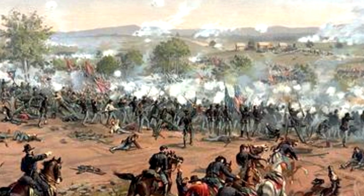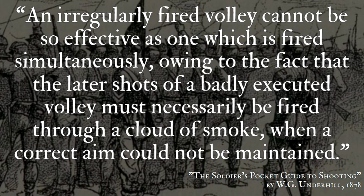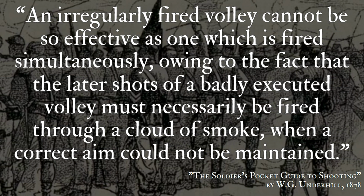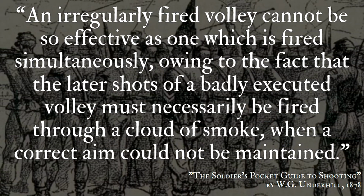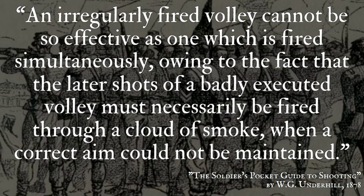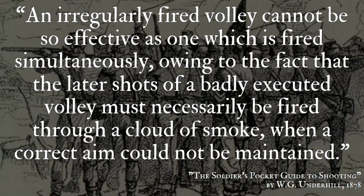Now, that being said, some soldiers' guides and manuals will mention the impact of smoke, and particularly in the firings, like, for example, in The Soldier's Pocket Guide to Shooting by W.G. Underhill, published actually as late as 1878, where he writes that an irregularly fired volley cannot be so effective as one which is fired simultaneously, owing to the fact that the later shots of a badly executed volley must necessarily be fired through a cloud of smoke, when a correct aim could not be maintained.